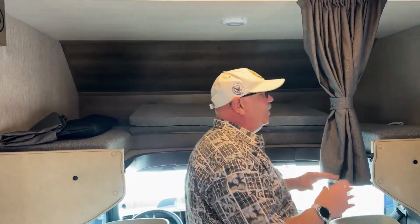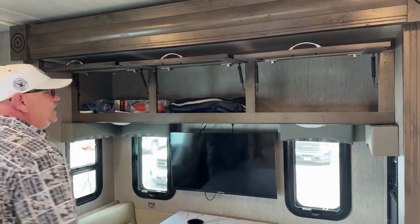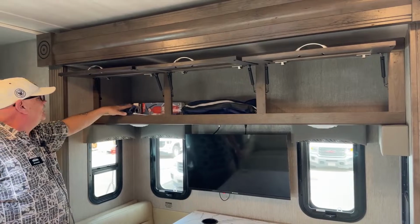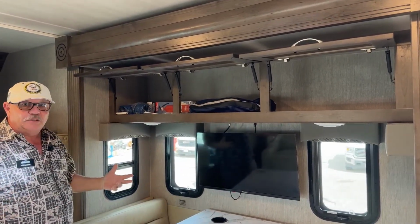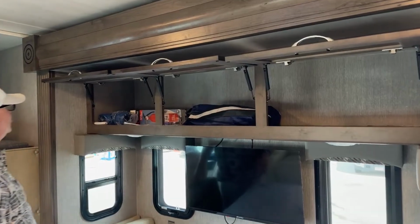All right, so overhead cabinets here. Another thing I like about these is they are really nice and deep and tall, both. There's that hose for the outside hot and cold running water I mentioned. Looks like the fire extinguisher hasn't even been installed. It's like brand new. It looks like it rolled out of the factory just yesterday. All of our manuals are in there as well.